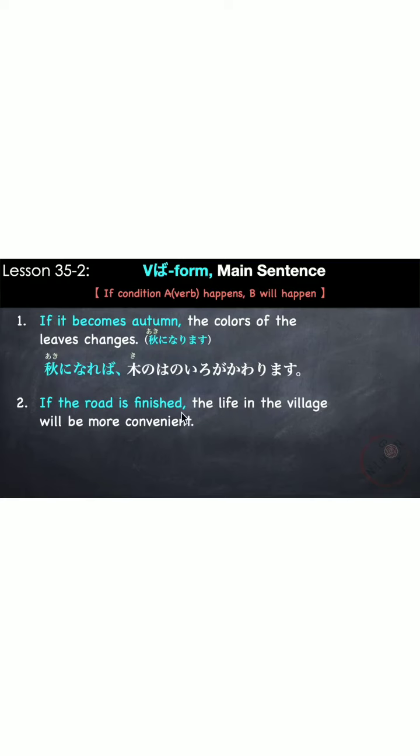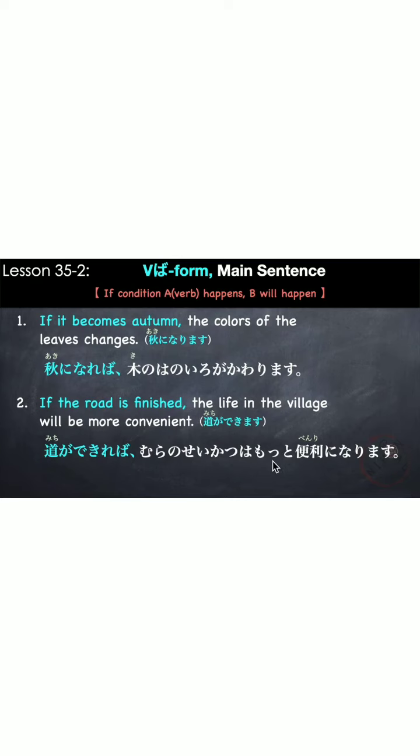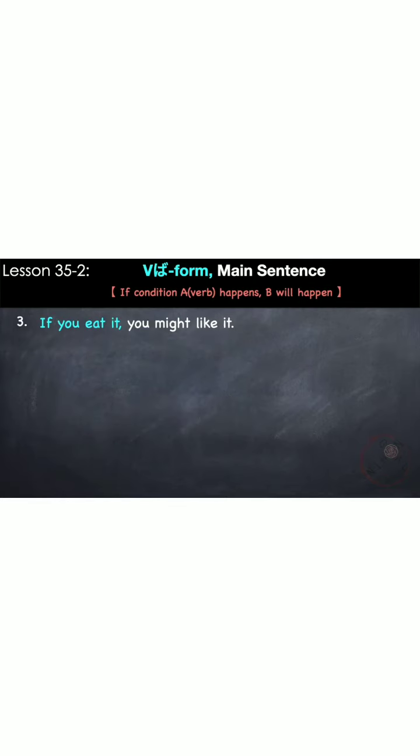Number 2, if the road is finished, the life in the village will be more convenient. Our condition is, michi ga dekimasu. The road be finished. To change it into ba form, michi ga dekireba, our main sentence is, mura no seikatsu wa motto benri ni narimasu. Michi ga dekireba, mura no seikatsu wa motto benri ni narimasu.